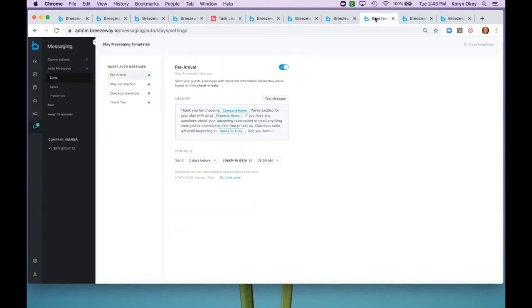I do just want to talk a little bit about that messaging component. We're seeing a lot of people really take advantage of this. In fact, we're seeing it not only from the property manager side, but from the guest side. I think the average response that we were seeing with these messages that were going out was about 26%. So 1 in 4 people are responding to any message that you send.